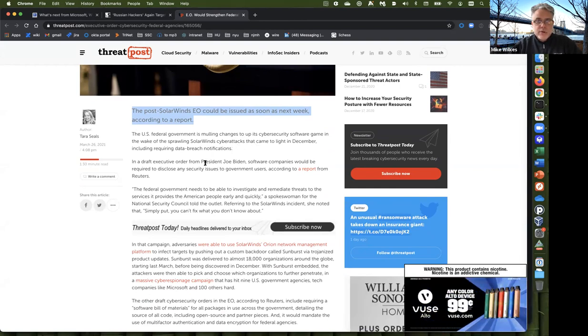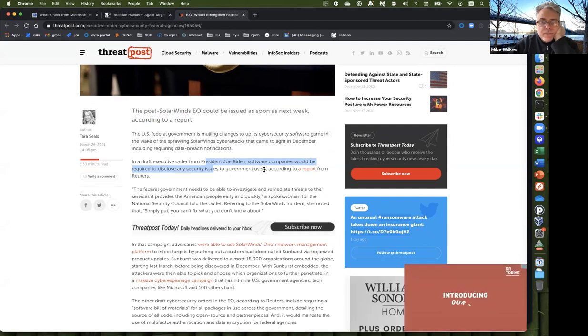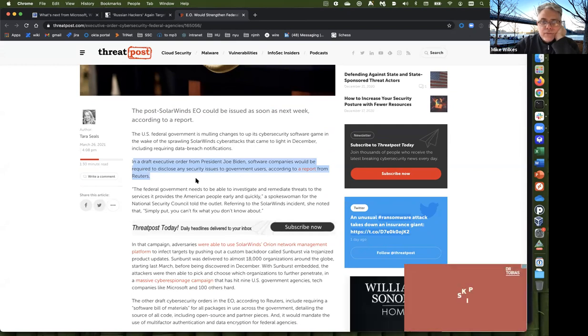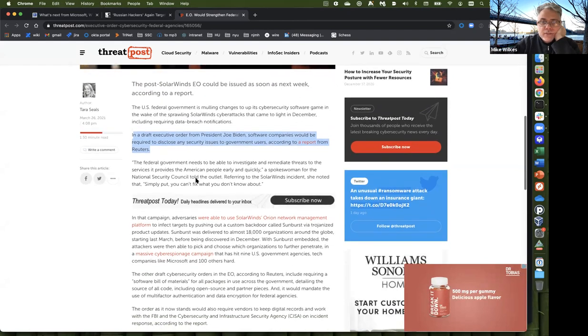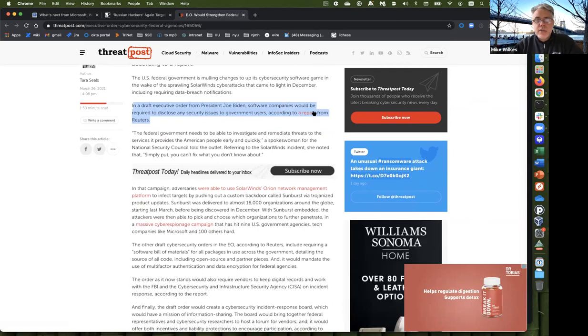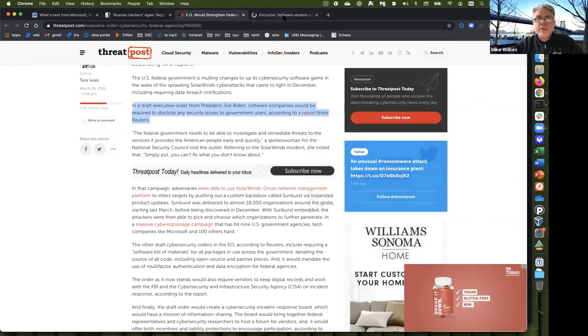In a draft order, software companies would be required to disclose any security issues to government users, according to a report from Reuters. So I think they're actually currently required to do it now, but they don't do it enough. And so this would be trying to strengthen that guidance. And then this gives you context because they don't have any real new information. But this is the source report. Apparently Reuters broke this story.